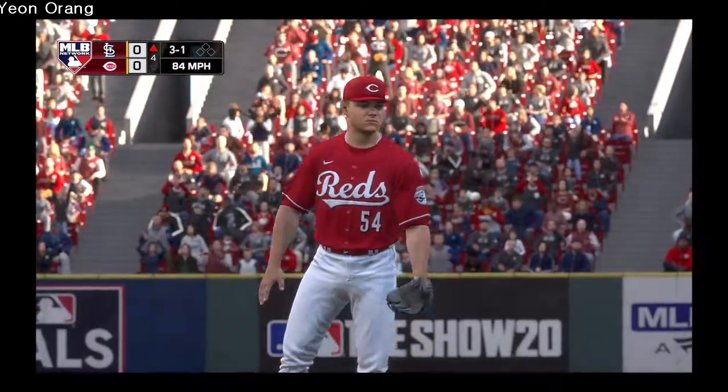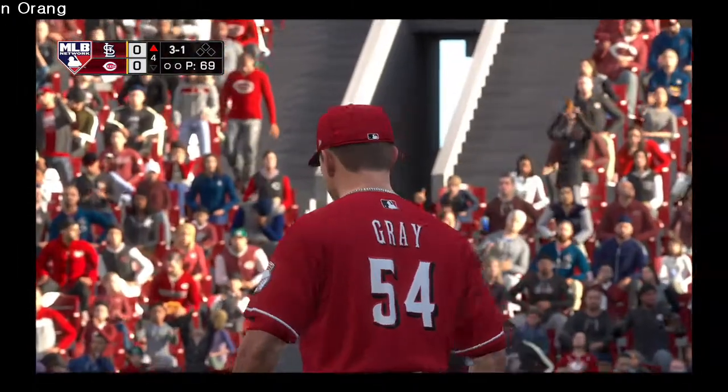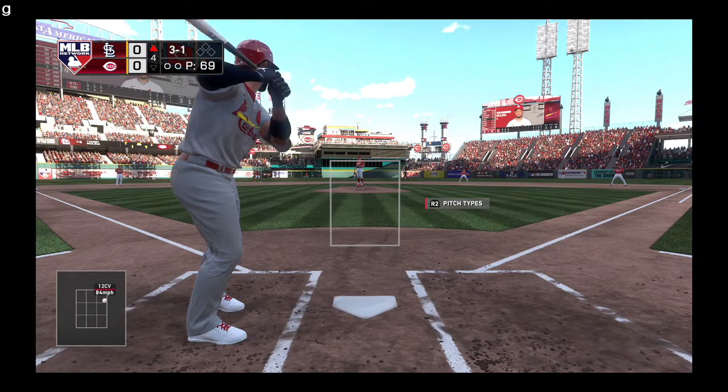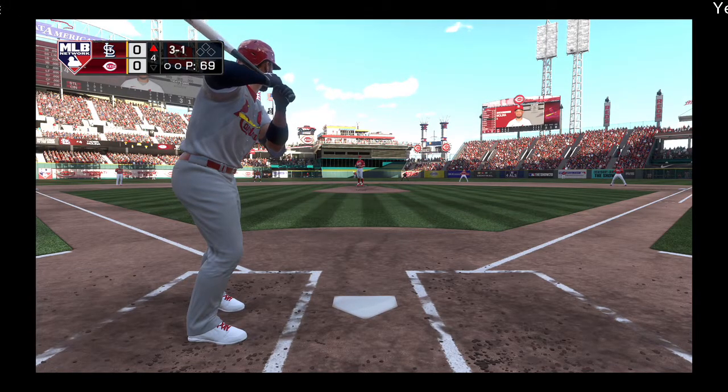That's on the outer edge, 3-1. You maybe get 2 pitches a game where all the guesswork goes out the window. This is certainly that situation.